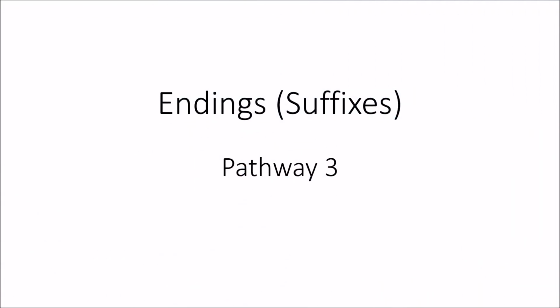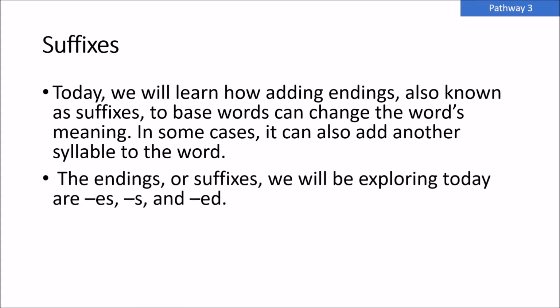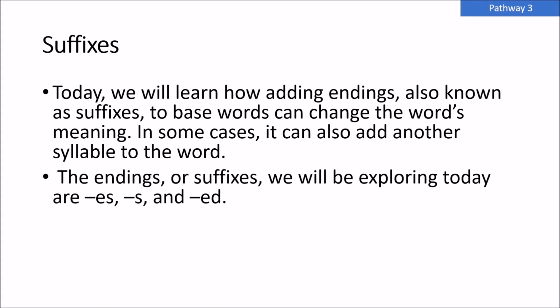Endings, suffixes. Today, we will learn how adding endings, also known as suffixes, to base words can change the word's meaning. In some cases, it can also add another syllable to the word. The endings or suffixes we will be exploring today are the suffixes es, s, and ed.